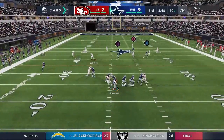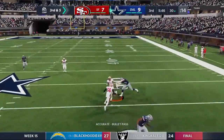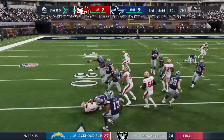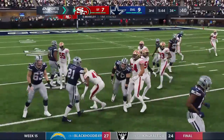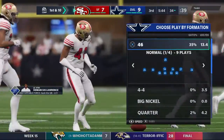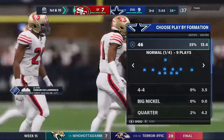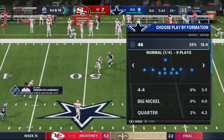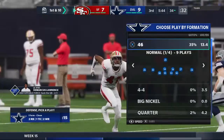Here's Prescott. But when this ball's tipped and intercepted. Picked by Emmanuel Mosley. And the return will be stopped at the 34-yard line. That is just what this defense was hoping for, an interception on the opening possession of this third quarter. Obviously didn't want to surrender a touchdown and fall even farther behind.